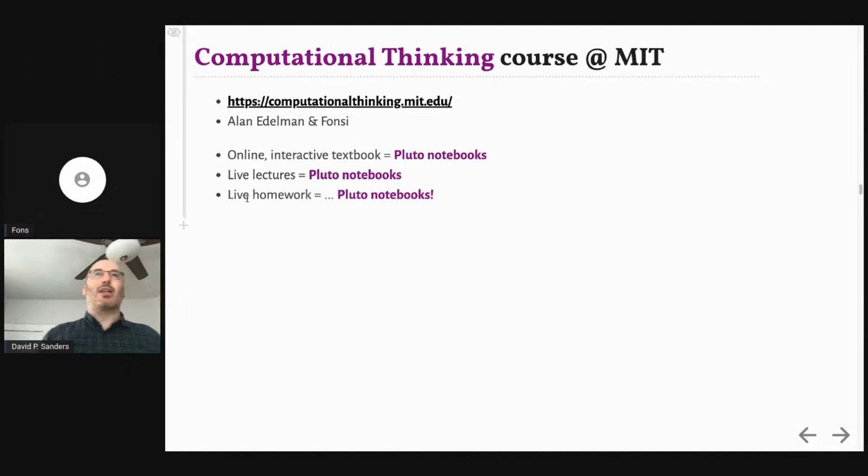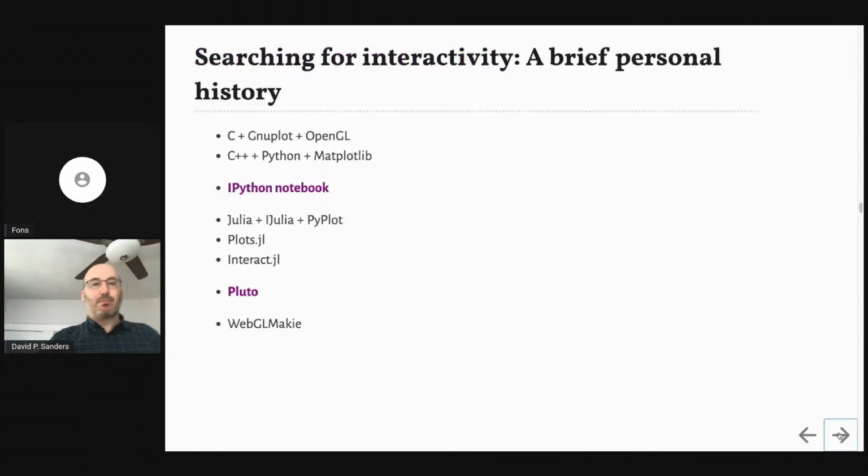And we also have live homework that Fons is going to talk about in a bit. And that's also a Pluto notebook. So Pluto is really the enabling technology for the whole course. And I believe that any computational course in particular can really benefit from Pluto. And it's, to some extent, an open question to what extent non-computational, more theoretical courses could benefit. But of course, it's also our belief, and that's part of the point, that any sort of, quote, traditional non-computational course can actually be greatly enhanced by having a computational component with all this interactive work.